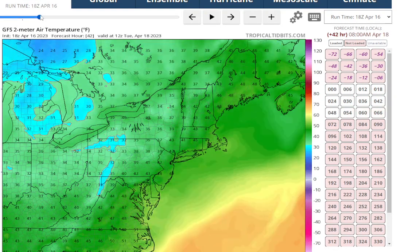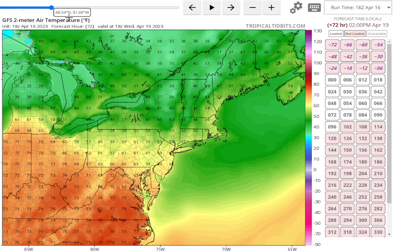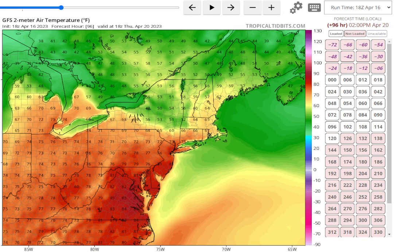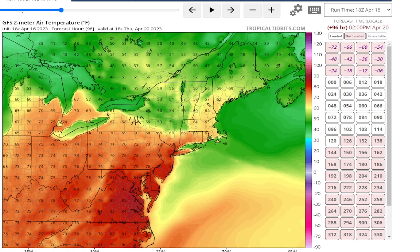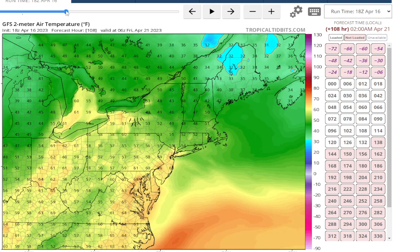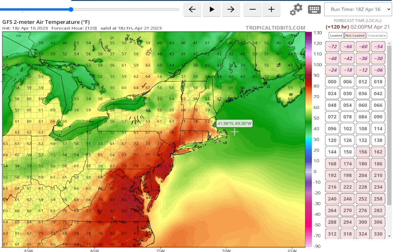So here we go, looking at it going into your Wednesday. Temperatures rebound to near normal, low 60s, mid 60s in New Jersey. And then here we go again Thursday. Long Island, it looks like well into the 70s. Jersey, 80s. And again, with that west wind, it may wind up being 80s on Long Island too. And then here we go for Friday, perhaps even hotter. Generally, it could be 80 degrees, depending on how the sea breeze sets up.